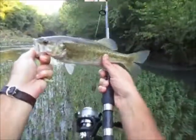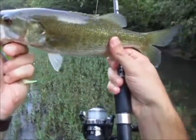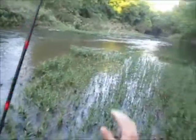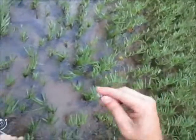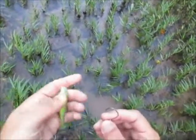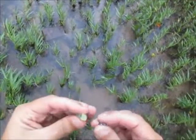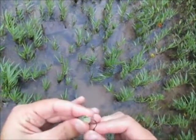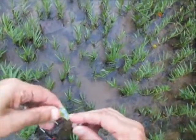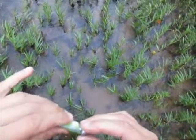All right, not bad. Not bad, little guy. I don't think this is gonna work. Yeah, like I said, he ripped that part off and it's not gonna act right now. Get away with using it a little longer. Maybe one more fish. We'll see.